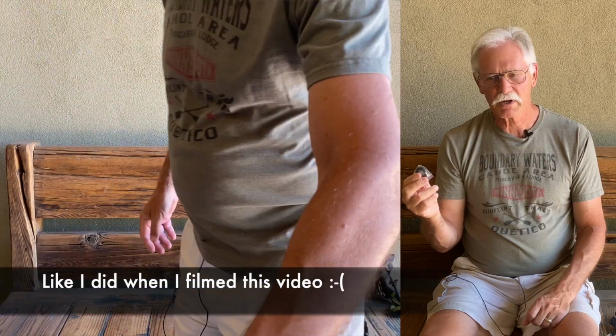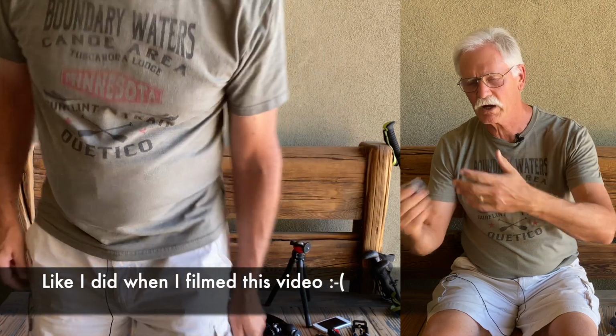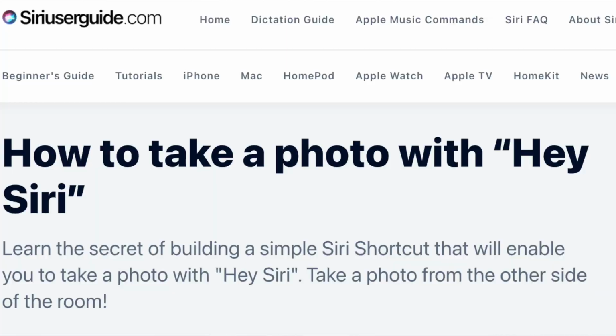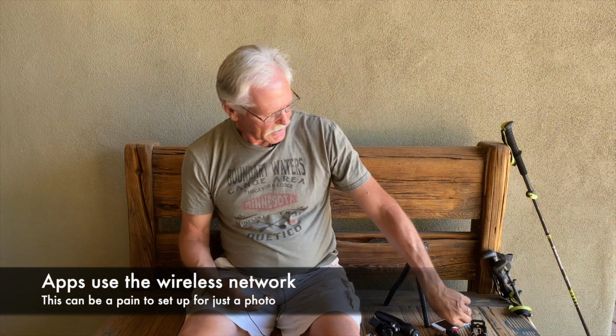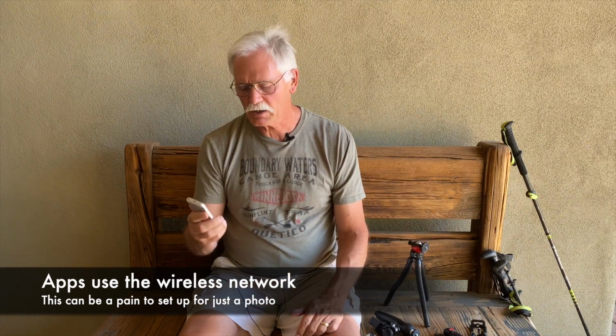This one I acquired fairly recently, but it's pretty darn handy because you can start and stop your video recording from a distance and not end up with all that junk at the beginning and end of your video as you're walking to and from the camera and turning the camera on and off. The fourth method is, in theory, you can trigger your shutter using your voice, but I've never really trusted this. And last but not least is using an app like the FilMic Pro remote on another device, an iPad or a second phone or something like that to trigger your shutter. And that's pretty darn helpful, especially if you're trying to see what's in the scene.